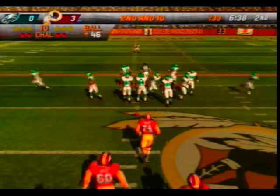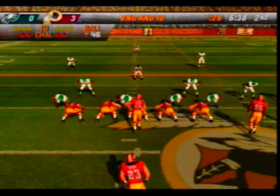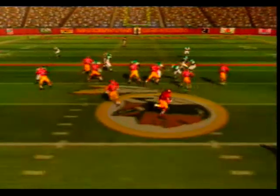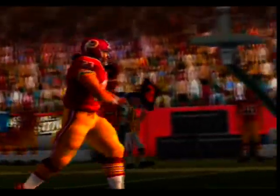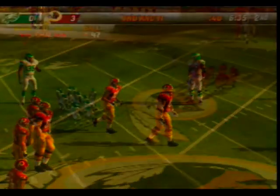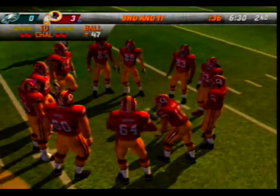Second and 10. Ball on the 46-yard line. Going to the right. James comes up to make the play at the 47-yard line. These plays can end up with lost yards if the defense gets through or around their blocking quickly enough.